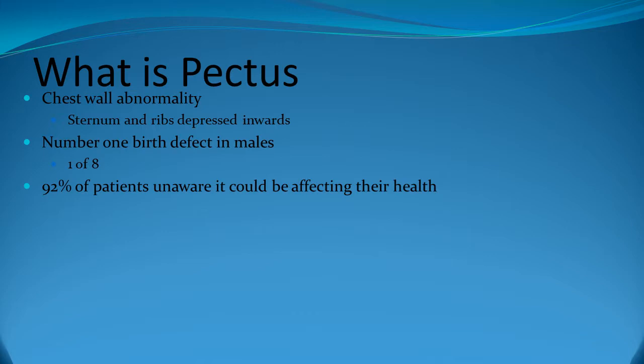In pectus excavatum, the growth of the bone and cartilage in the anterior chest wall is abnormal, typically affecting 4 to 5 ribs on each side of the sternum. The appearance of the defect widely varies from mild to severe cases, and some patients present with significant asymmetry between the right and left side.